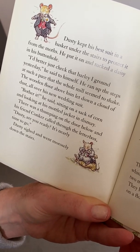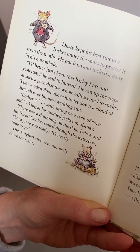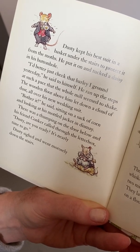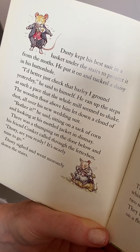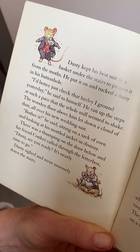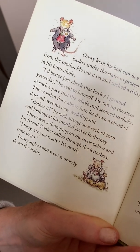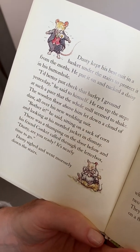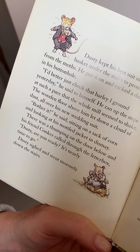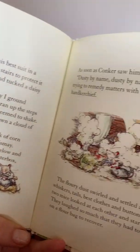The wooden floor above him let down a cloud of dust, oh dear, all over his new wedding suit. "Bother it," he said, sitting on a stack of corn and looking at his mottled jacket in dismay. There was a thumping on the door below, and his friend Conker called through the letterbox, "Dusty, are you ready? It's nearly time to go." Dusty sighed and went morosely down the stairs.